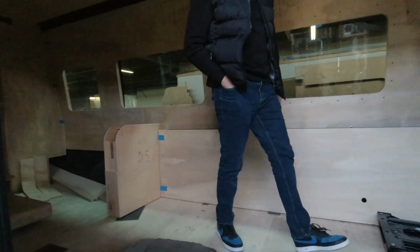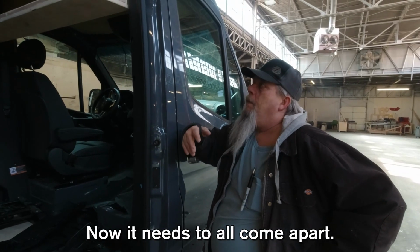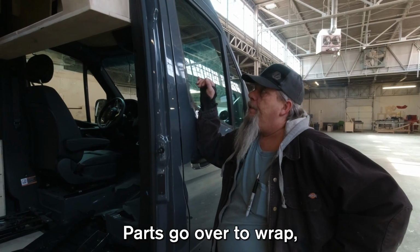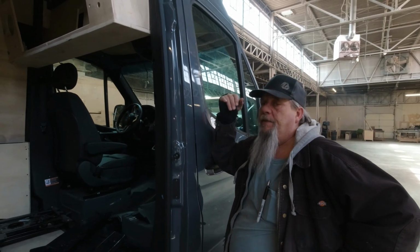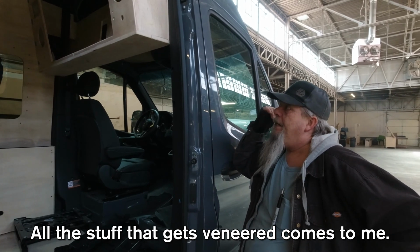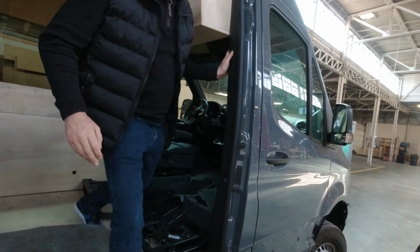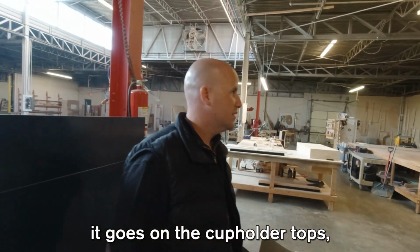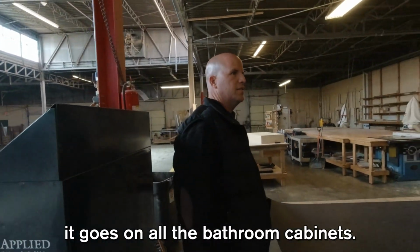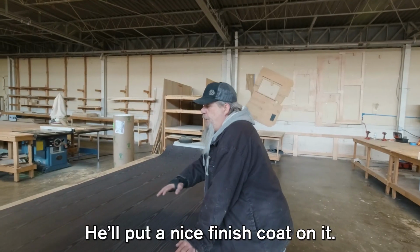You want to walk us through it, dude? Well, it's been all put together. Now it needs to all come apart. Parts go over to wrap. That's the vinyl and stuff. They'll start covering that stuff. All the stuff that gets veneered comes to me. What does veneered mean? Like just a coat of... It's the wood tops. Wood cover. Okay, so that's going on the... That goes on the cabinets, it goes on the cup holder tops, it goes on all the bathroom cabinets, and all that stuff. They'll put a nice finish coat on it.